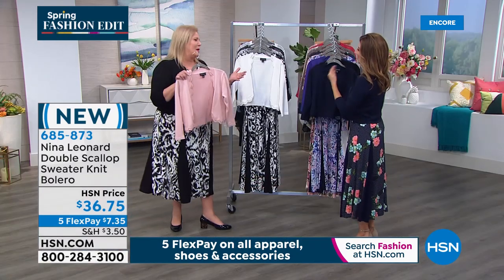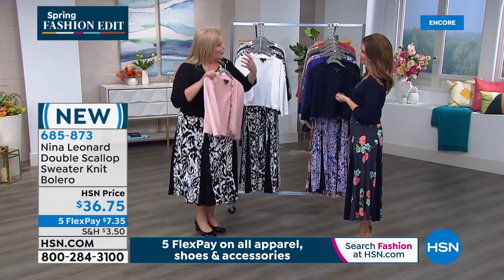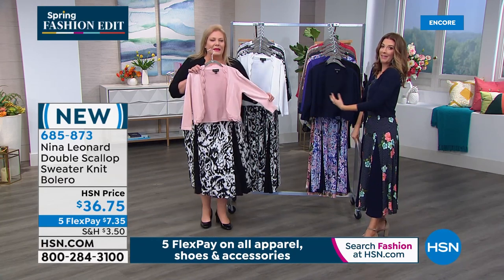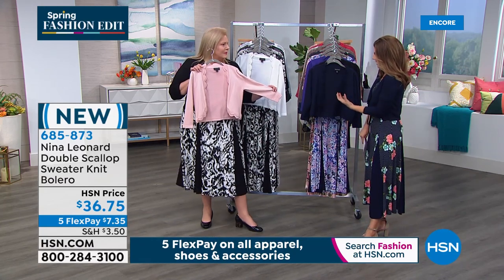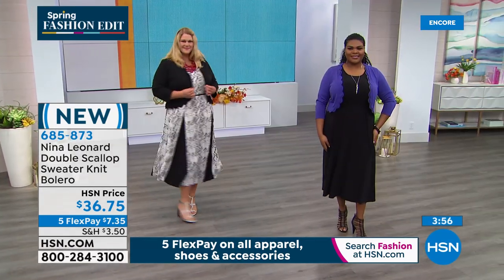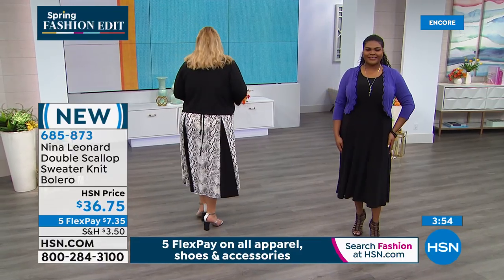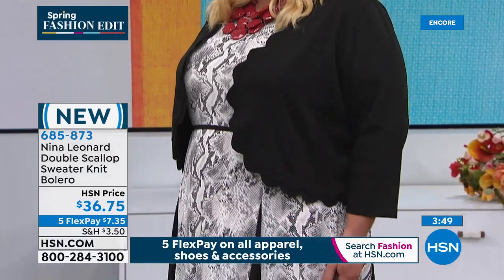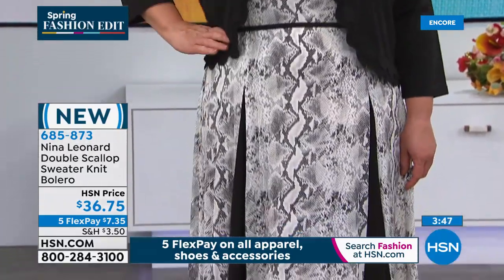Because really, that's why we're wearing a bolero in the first place. We want some coverage. We want an extra substantial piece, so it doesn't have that costumey look. Sometimes boleros have that costumey look. Too short, so short, like I'm a Spanish bullfighter. No. I just want something over my arms because it's freezing everywhere, especially going into the warmer months, if you want to give yourself a little extra arm coverage.